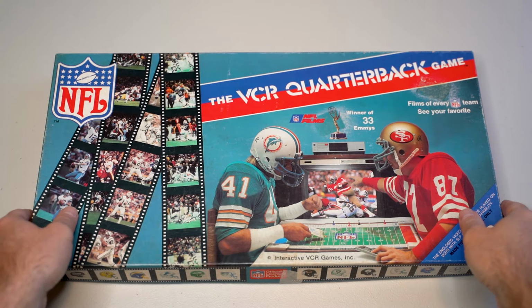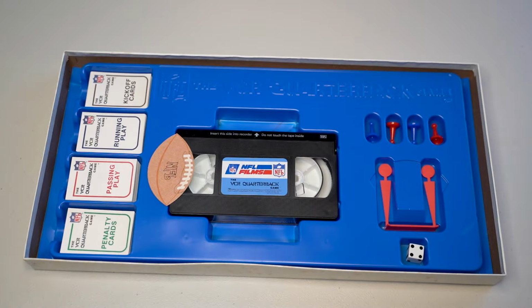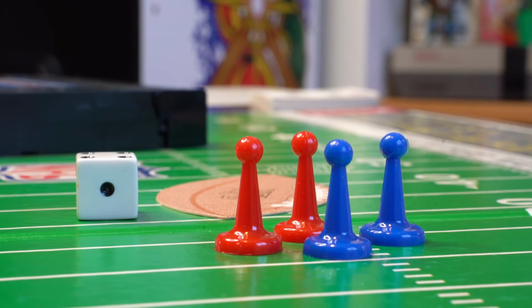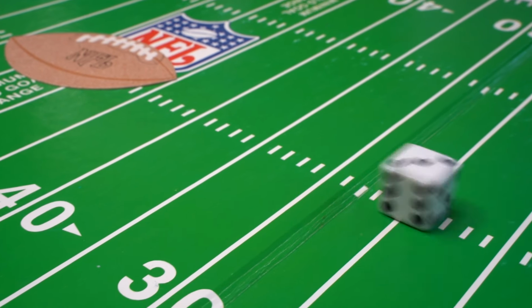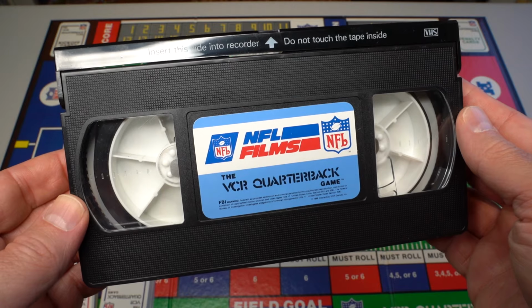You're looking at the newest addition to the retro collection here in Alaska, the VCR Quarterback Game. Inside the football field board, red and blue playing pieces to keep track of the score and down, large football to keep track of your place on the field, first down chains, a die, which is for field goals and punts, you've got the cards, and the VHS tape.